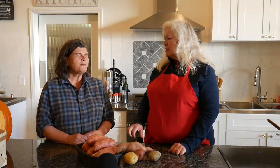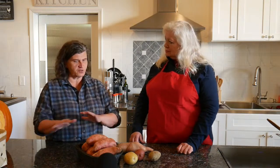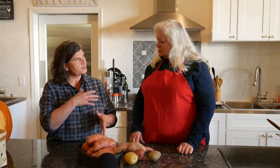I thought you can even eat the peel. Usually if you get them in a bag in the store, they've already washed them. If you're going to wash them, dry them. Don't put them in wet with the oil. Dry them off, pat them with a paper towel. Then put the oil, put them in with salt and pepper.